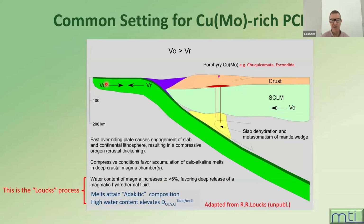In a cross section of one of those systems at the plate scale, you can see the relatively shallow dipping slab impinging on the continent and thickening the crust, trapping those melts. Now, as that water content builds up with increasing fractionation in that magma chamber, it suppresses plagioclase crystallization and prefers hornblende and magnetite instead.